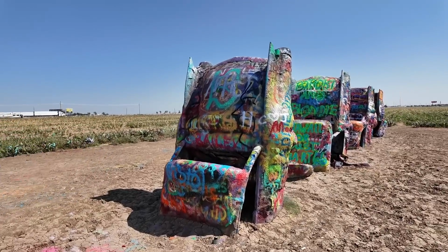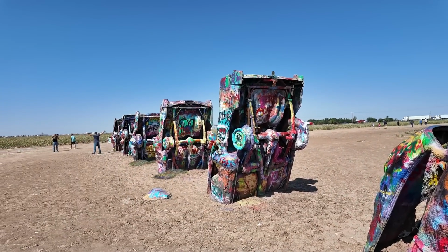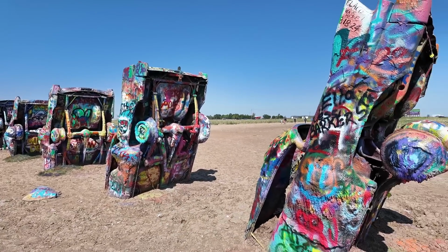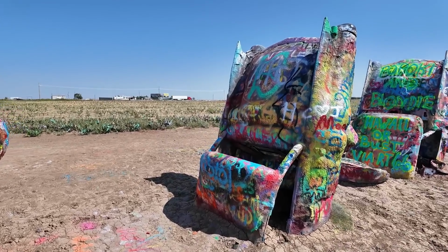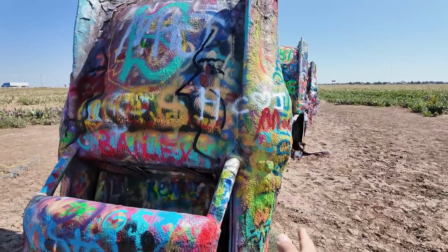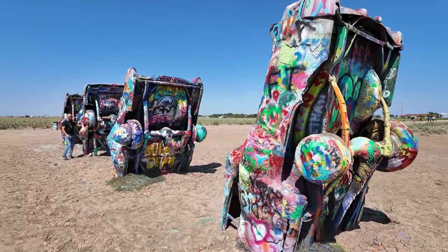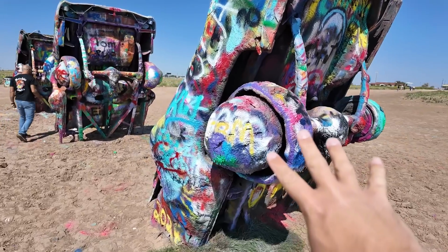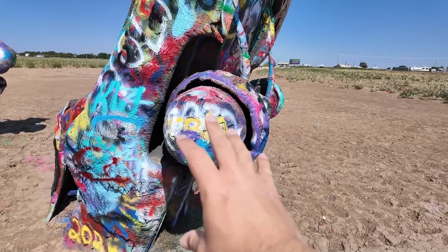I've been here many times. I don't ever remember the cars being this covered in paint. I guess over the years people add paint, and the cars themselves become almost more paint than cars. Look at that, you can see the side there bulging out. That's just the paint. Over here you can see that tire bulging out, or rather just the wheel. This giant medicine ball of paint has formed here where the wheel once was.